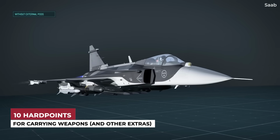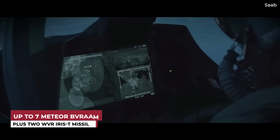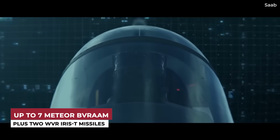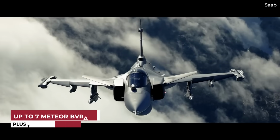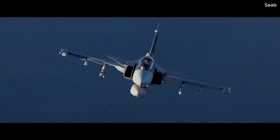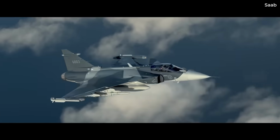When it comes to weaponry, the Gripen E has 10 hardpoints and can conduct air-to-air, air-to-surface, and reconnaissance missions. Air supremacy is achieved with the carriage of up to 7 Meteor beyond visual range air-to-air missiles and 2 within visual range IRIS-T missiles. Weapons like these, combined with the ability to use offensive and defensive means simultaneously, enables Gripen E to detect, engage, and suppress or destroy targets effectively.